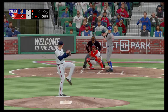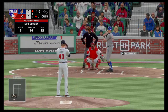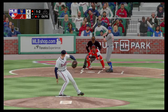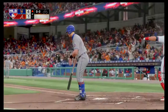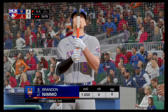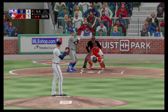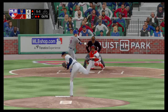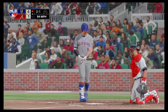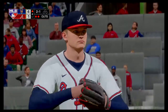Stepping in now, James McCann. 1-2 as he chases the slider. Got him on the good slider there. Swung on and missed as he's down on strikes for the 2nd time tonight. So here's Brandon Nimmo. He singled and scored in his first appearance in this one. Maybe too much break on the slider. 2-1. Looks like this guy's afraid to throw the ball in the strike zone. Gave up that home run earlier in the inning. Needs to get back to being aggressive.